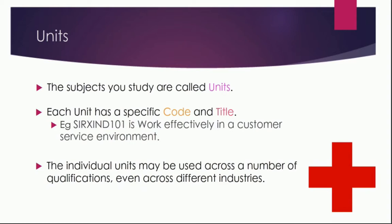The subjects that you study are called units. Each unit has a specific code and a title. For example, SIR XIND 101 is work effectively in a customer service environment. The individual units might be used across a number of qualifications and even across different industries.